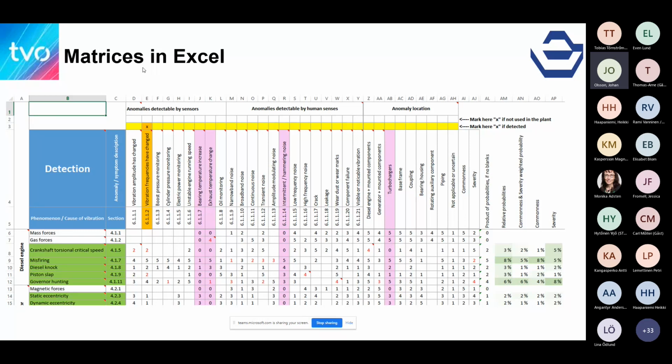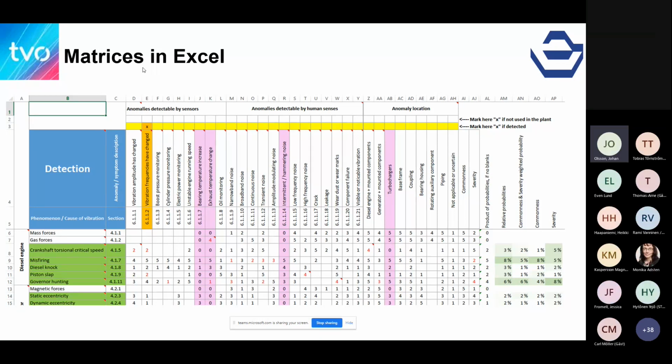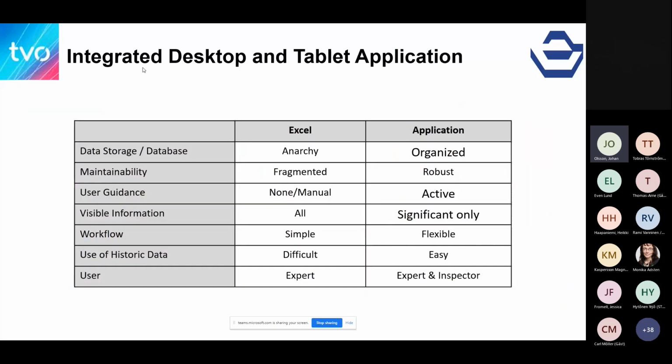And you can find a proper description of how this works in the Energiforsk thesis works. They go into much more detail on how these are constructed and how the probabilities work, and what all the anomalies, phenomena and investigation methods are. They are described in much more detail there. But the whole point of my project is to transfer all this current Excel work into application form.